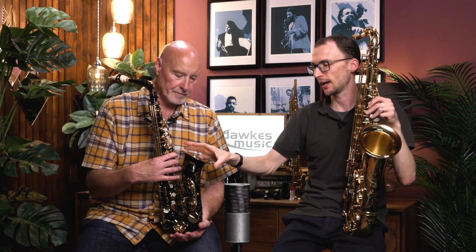One-piece bell, so that is hand-hammered in the factory in Japan. Lots of bells on saxophones are two-piece, cast separately and then put together and soldered. This is a one-piece bit of sheet brass that's shaped and hammered and hammered and hammered.